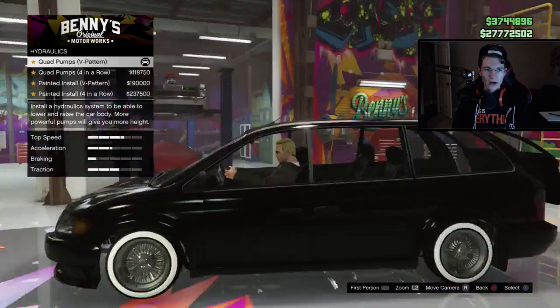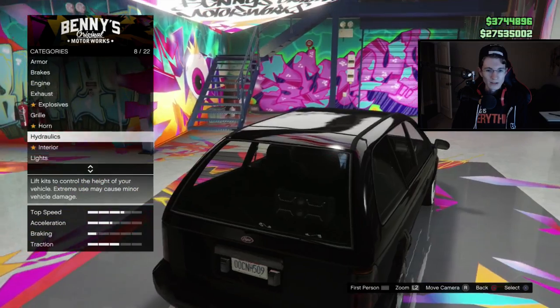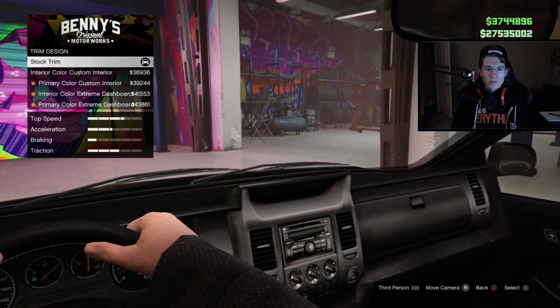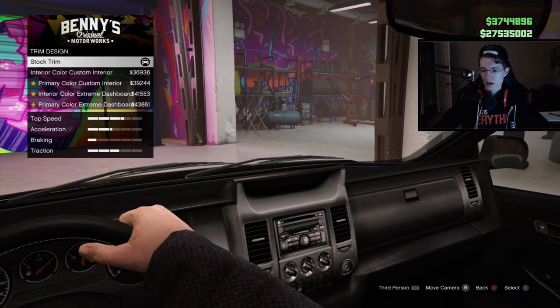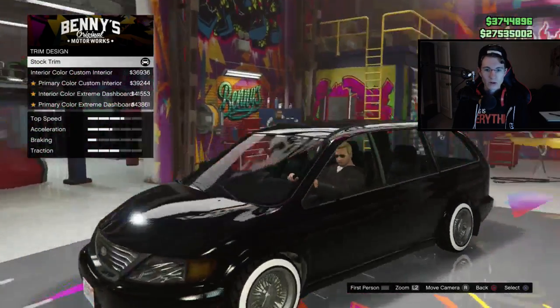Horn, we're not going to do anything there. Hydraulics, obviously we're going to do the best hydraulic system we can. That looks cool. Interior, obviously trim design. Like I said, it's very, very similar to the Moonbeam here, guys. A lot of the features you see are going to be relatively the same. So you have stock interior, which looks like this. I'll show you what it looks like in first person too.